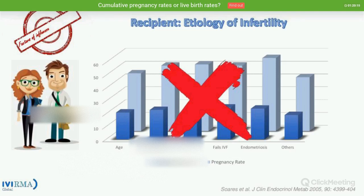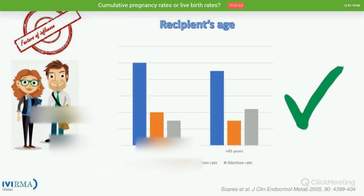What about the recipient? The etiology of the infertility matters for the results. We did a study 10 years ago, and we realized that it doesn't matter, in the egg donation treatment, whether the patient has failed a lot of IVF treatments, or has ovarian insufficiency, endometriosis, or other etiologic reasons. It doesn't matter for the chance to get pregnant in the egg donation treatment.